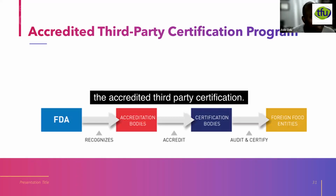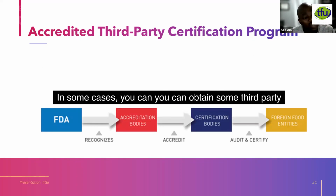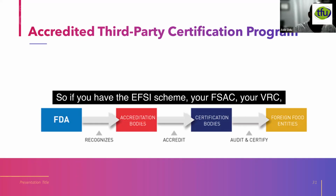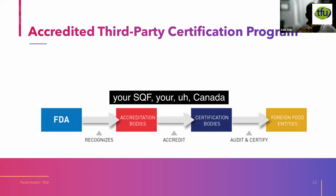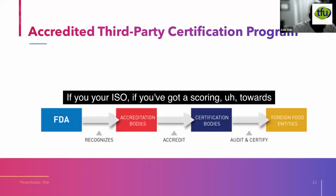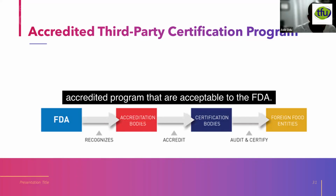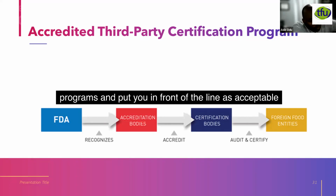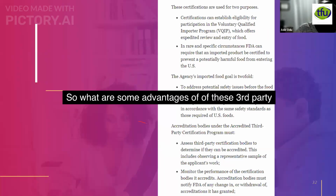It's called the accredited third party certification. In some cases, you can obtain third party certifications that also put you in front of the line. So if you have a GFSI scheme, your FSSC, your BRC, your SQF, your Canada GAP, your Global GAP, your ISO, if you've got a foreign third-party accredited program that is acceptable to the FDA, they can accept that in lieu of all those food safety programs and put you in front of the line as acceptable for foreign supply verification. So what are some advantages of these third-party certifications?